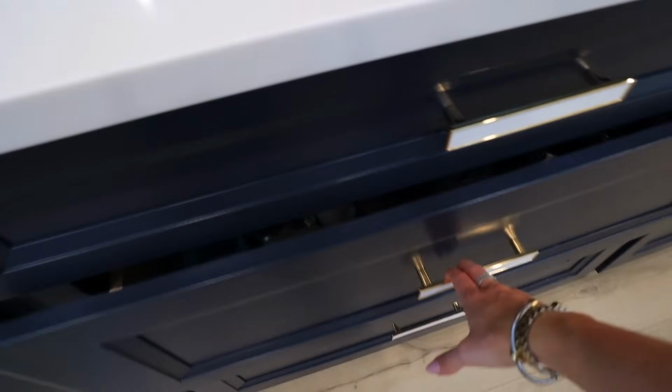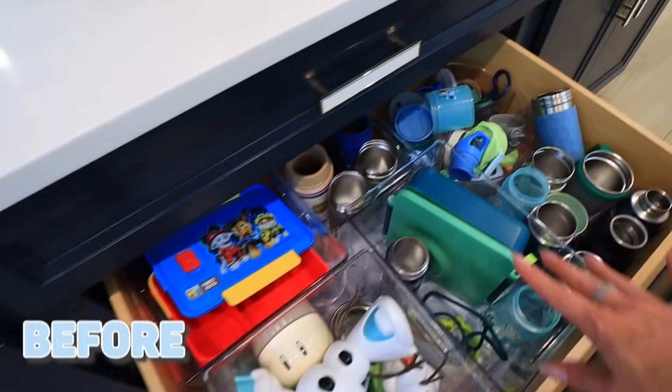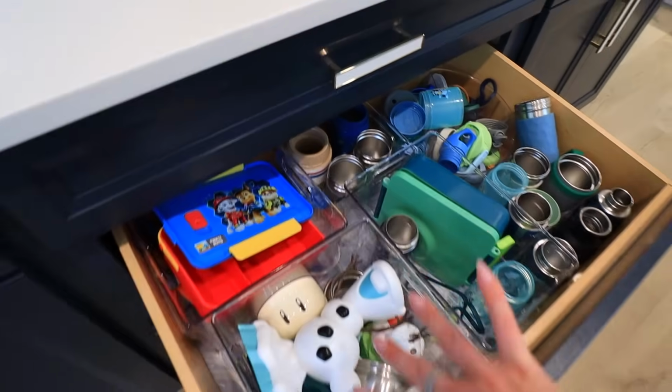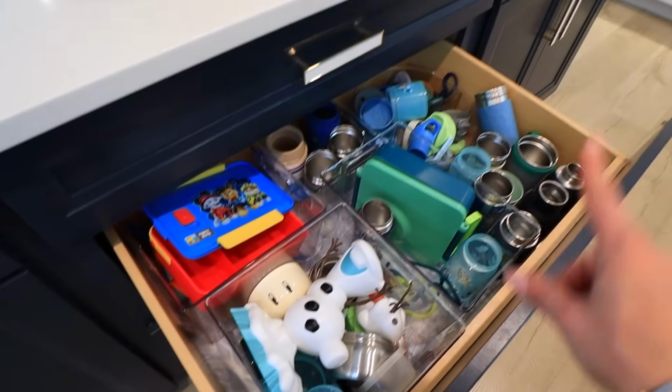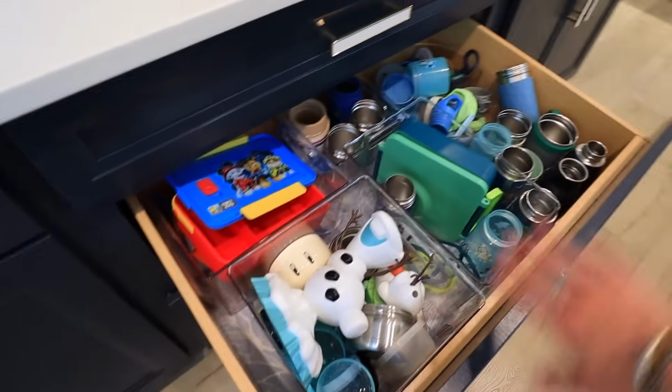The other area is this kid cabinet. We have so many water bottles, school lunch bins, snack items, souvenirs, and I also had some trouble lately getting this drawer opened and closed. So the sign that it's time to do this is here.